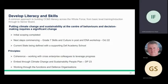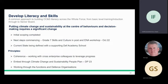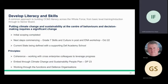So we've done an initial scope of the issue, and I'll talk through that in the next few slides. I'm hoping by next Monday to have a grade 7, OF4, I think that would be a quote too, skills and culture lead. And I will talk a bit more about the educational needs analysis workshop that we've got set up, basically in partnership with one of the Defence Academy schools. It's setting that current state, what everybody's doing, what do we need, and it's the start of this particular bit of the journey.